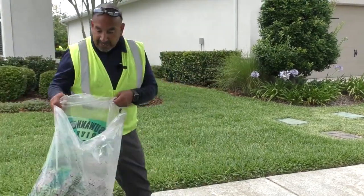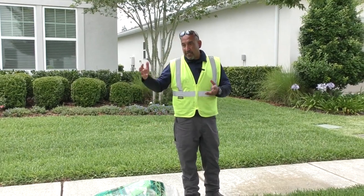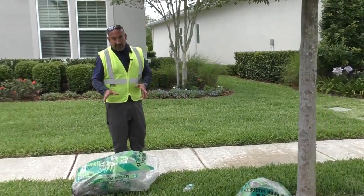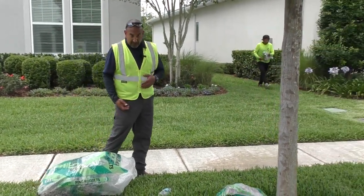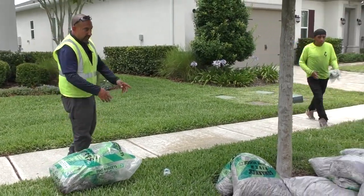So when you see these bags staged around the lawn, it's when they're done, they'll come back by and they'll swoop up all the trash on their way out. So again, when you're seeing things left behind, it's not because they forgot. It's because that's their process and how they install it and what's most efficient. And it's the proper way to do it. Instead of using yet another trash bag, they're utilizing what the mulch comes in and dispersing it.